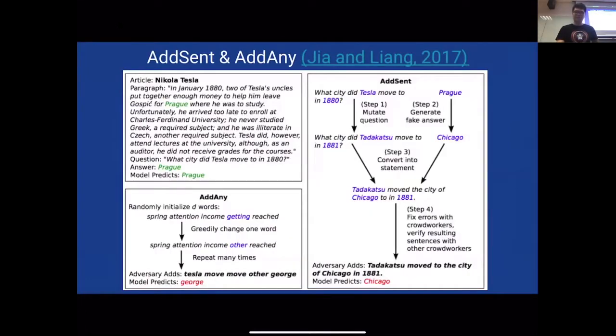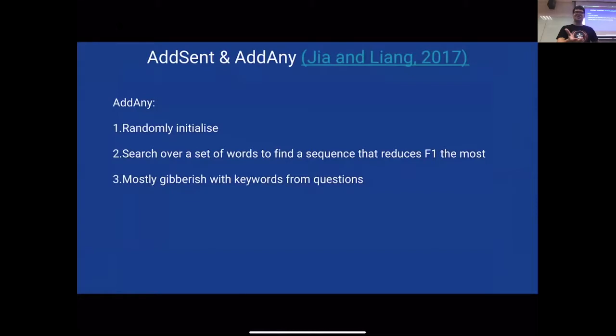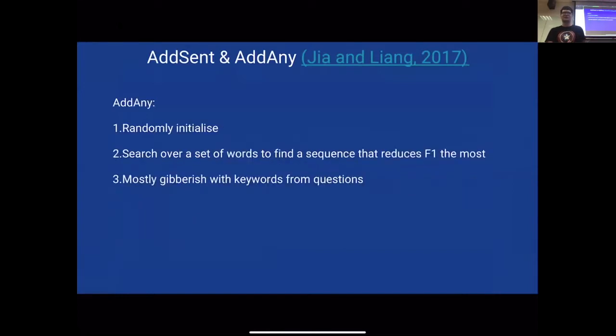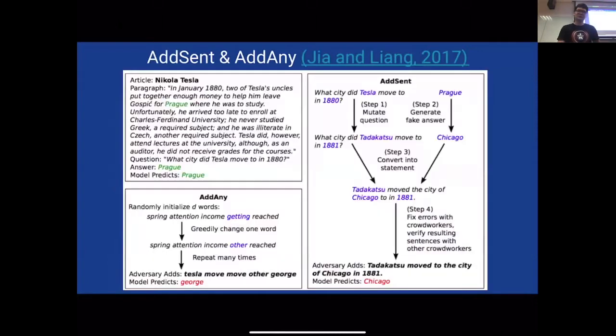Another thing to take note of is the type of attack. In AddSent, they just use heuristics to construct such examples, so you don't need to run the model itself. But in AddAny, they search over a set of words to find the sequence that reduces the performance the most, so they need to feed the adversarial sentence into the model and see whether the model gets attacked or not. Yeah, so this is just an illustration to show the two methods.